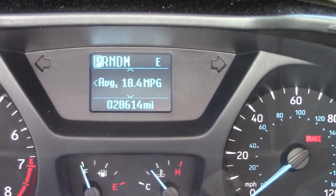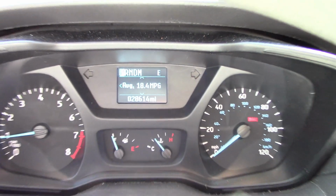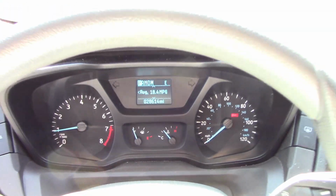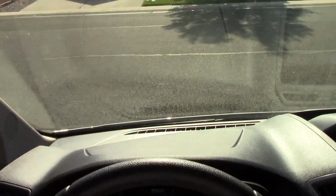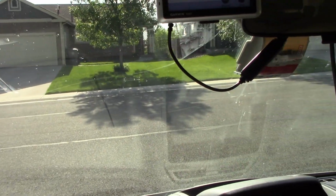18.4 miles per gallon average, and that's pretty accurate. When I was checking it, it was around 18 throughout the trip, and this was going through hills and stuff like that. Visibility, pretty good.